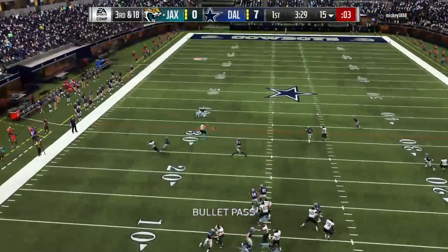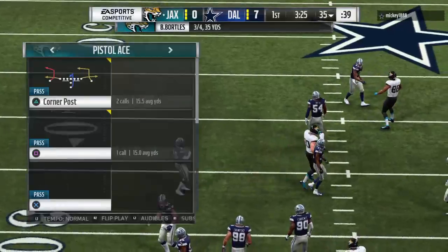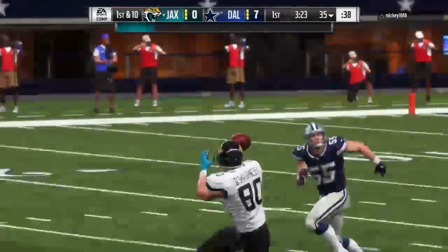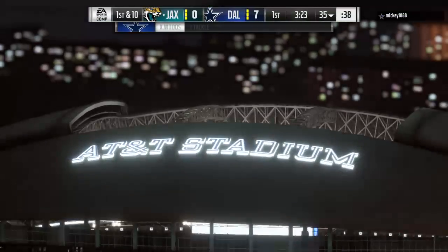From the gun, it's Bortles. Looking left side, and it's complete. And they're going to get this one up to the 35-yard line. First catch for him on the afternoon, and it results in a first down.